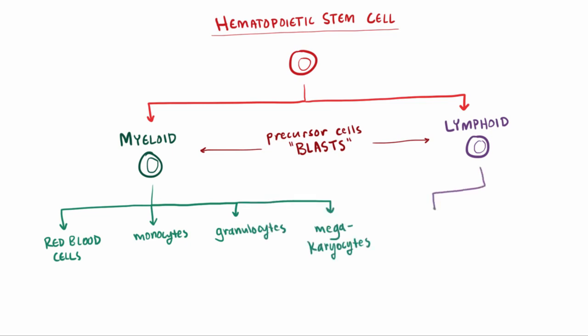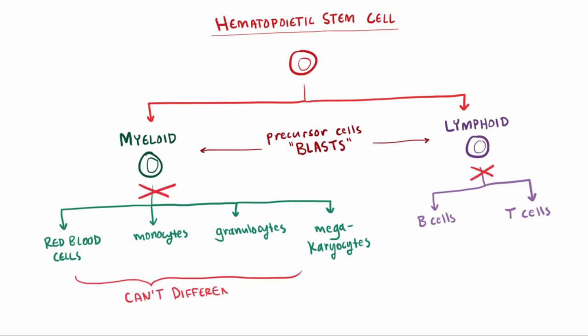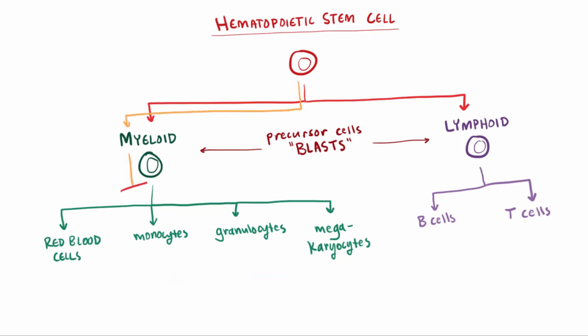Alternatively, it could choose the lymphoid stem cell route, and it can go on to become B cells or T cells of the immune system. These adventures of the hematopoietic stem cells are usually happening all the time, and new cells are always being created. In acute leukemia, though, they lose this ability to differentiate or mature into one of these cells. So, for example, they might get to the myeloid blast part of the adventure, but can't differentiate any further.